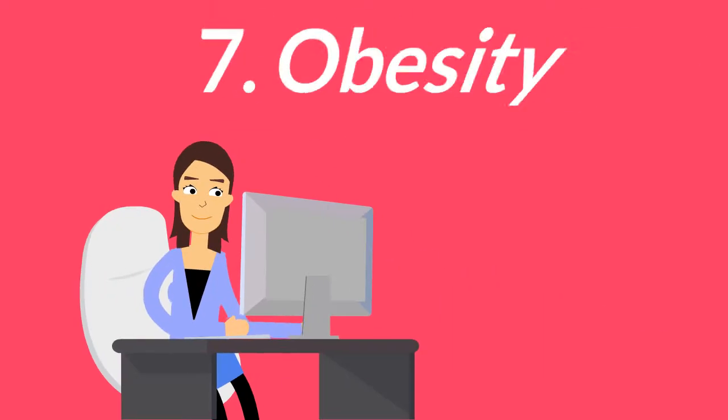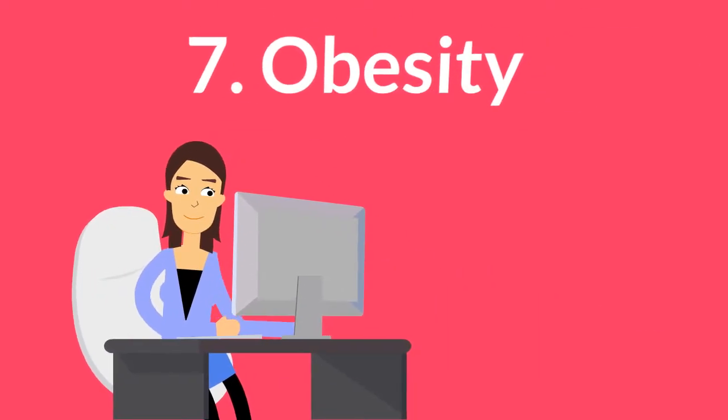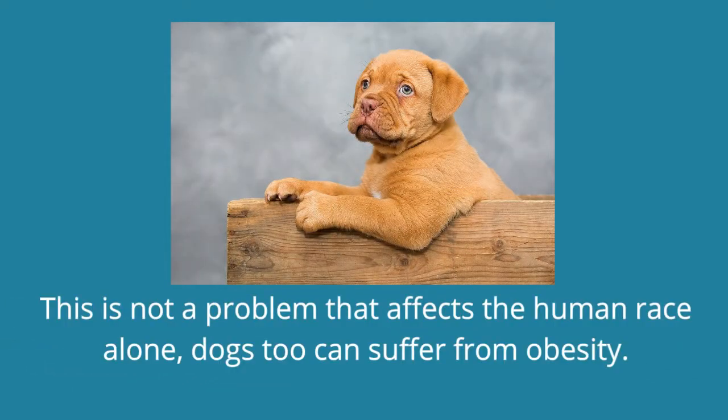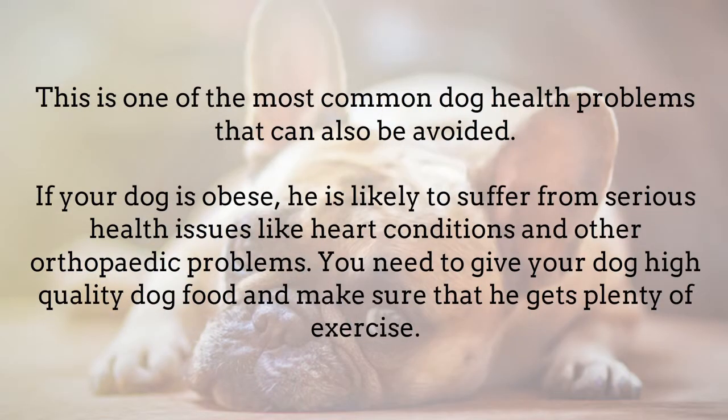This is not a problem that affects the human race alone. Dogs too can suffer from obesity. This is one of the most common dog health problems that can also be avoided. If your dog is obese, he is likely to suffer from serious health issues like heart conditions and other orthopedic problems. You need to give your dog high-quality dog food and make sure that he gets plenty of exercise.